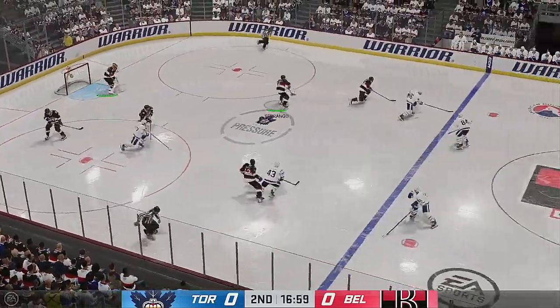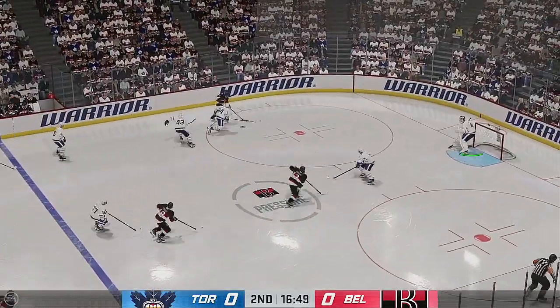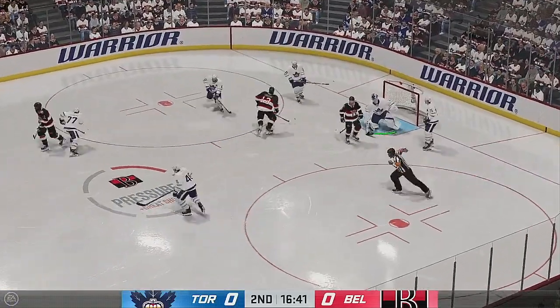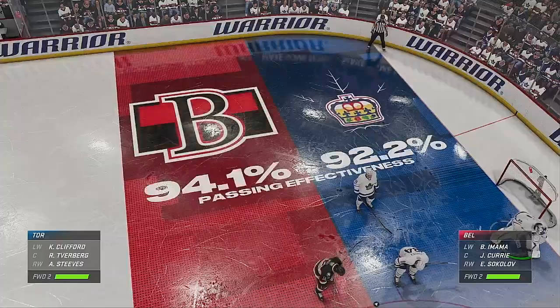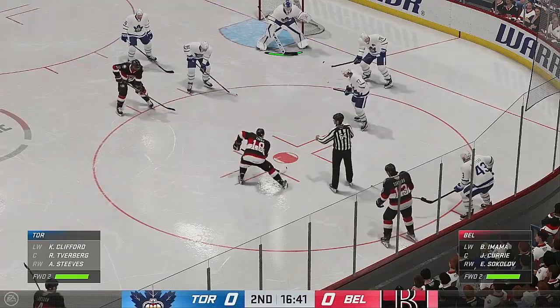Belleville's got it in the defensive zone. Quick feed to Amama. Belleville's got the puck along the wall. Denies him in close. Goaltenders work so much on their reaction time, and man, this is just a clinic right now as he flashes the glove and makes the save. Teams are ready to go, and we're about moments away from puck drop.